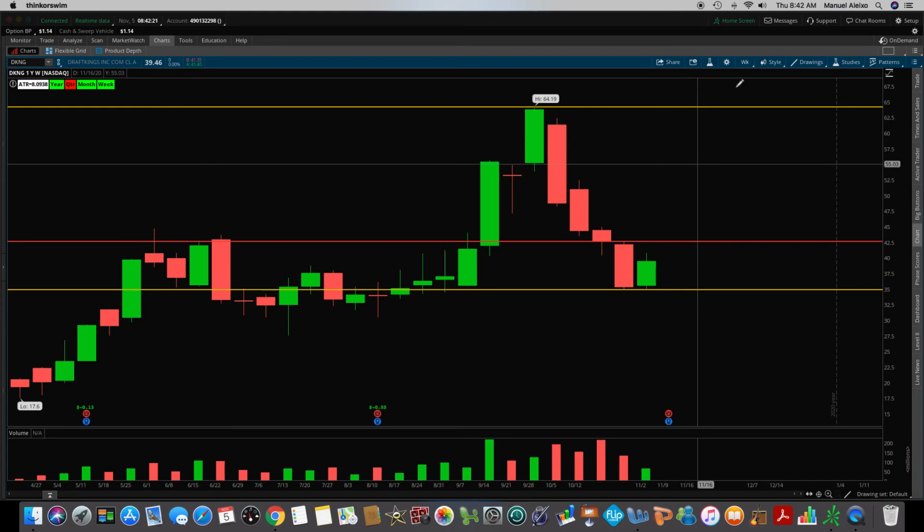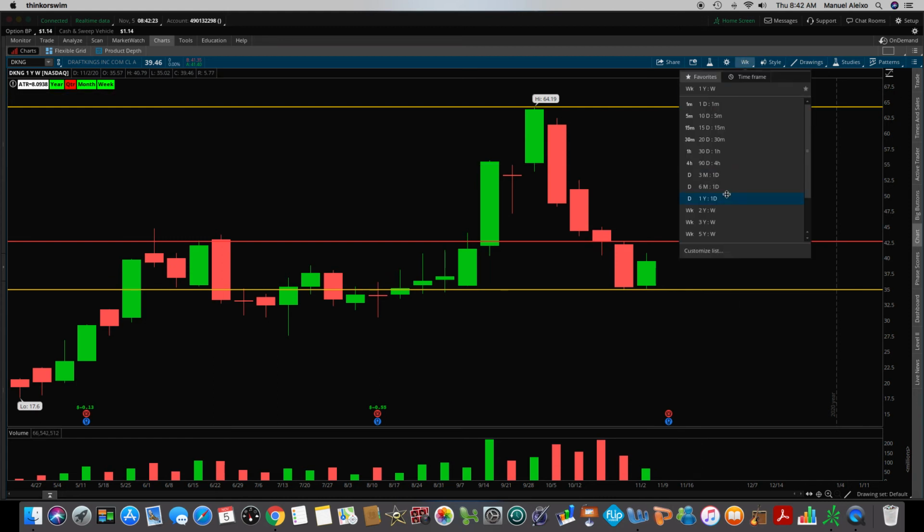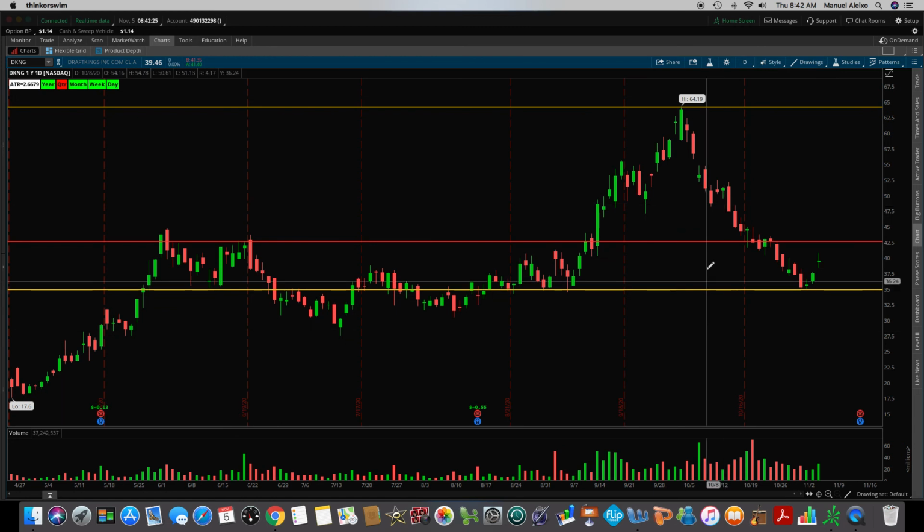Now, if you go to a daily chart, okay, now I can clearly identify the high. Now, by the way, these are all daily candles, okay? So I could identify the high of the month, the low of the month. I could identify the high of the week, previous week's high, and the previous week's low.